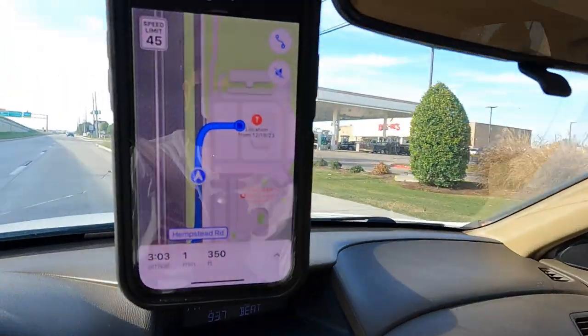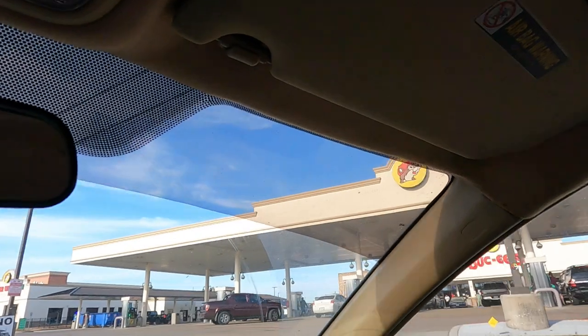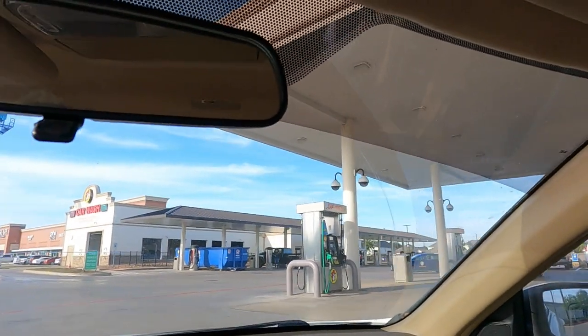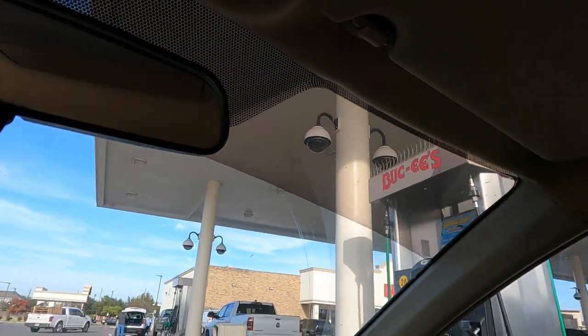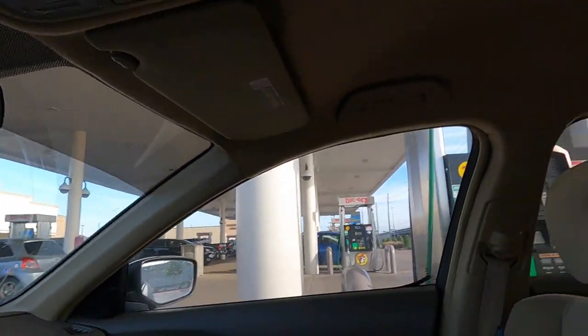You see it right there. We got the GoPro. We got Bucky's right there. If y'all from Houston, y'all from Texas, y'all should already know about Bucky's. I am meeting the client here. Now I just gotta find out where he is at. I'm going to park right here. It's gonna be pump... I don't even know. Pump number 24. All right, let's go get it.